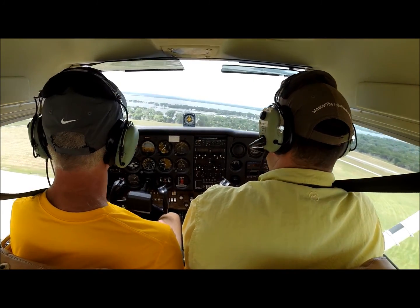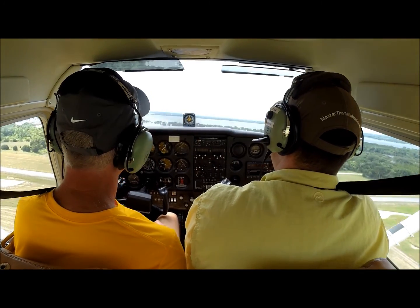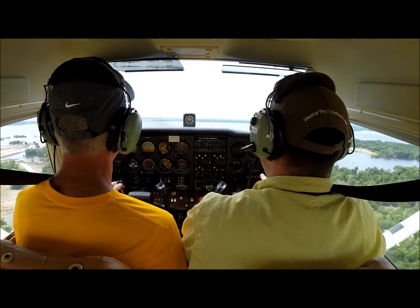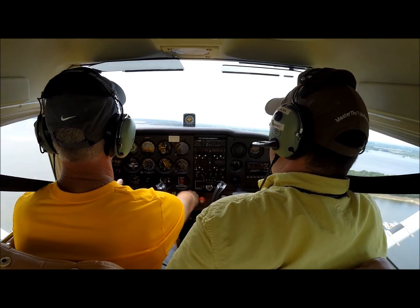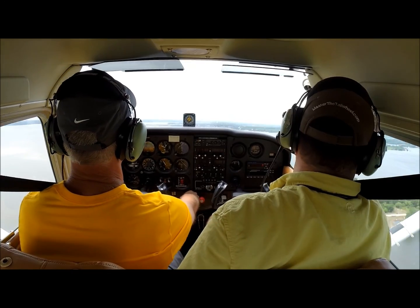Waco Tower, Mooney 1045X-ray at 2000, expecting the visual for 1-9er. Mooney 1045X-ray, Waco Tower. Okay, your controls. My controls, your controls. Runway 1-9er, we'll keep on climbing here. And we're going to level off at 1500, but I'm going to call your turn. That's what spacing he wants.